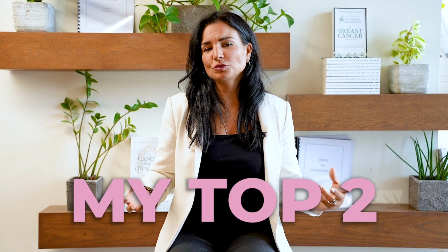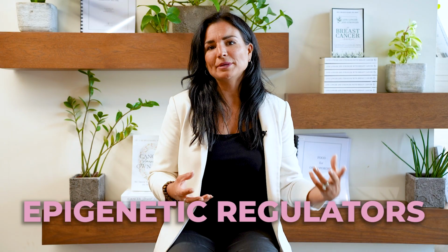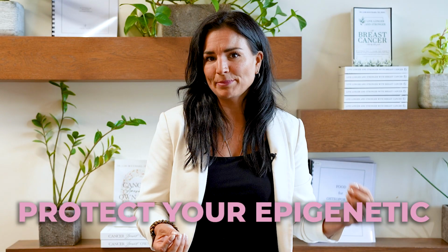My top 2 favorite things to supplement with, if I wanted to support against the epigenetic onset of cancer, are selenium and resveratrol. Both of those are epigenetic regulators and can play a huge part in regulating the expression of these cancer onset genes, and will help protect your epigenetics if you do have this predisposition.